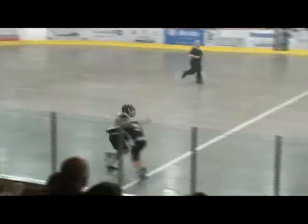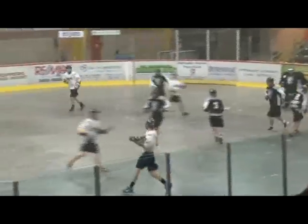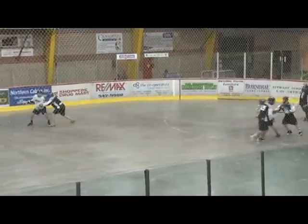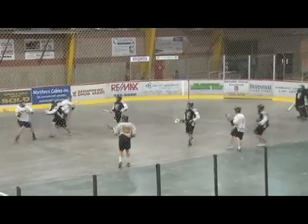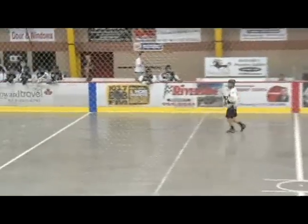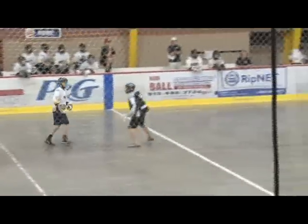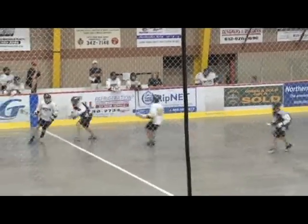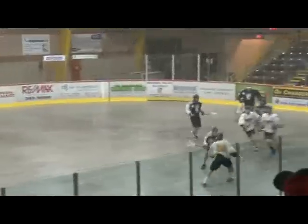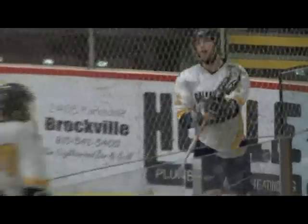Brockville now, taking it up the field, is the captain, number 20, Doug Udding. Doug passes it off to number 12, Jarrett Pitt, who passes it off to number 10, Jake Foster. Now, Jarrett Pitt trying to get inside the Kingston zone and does by passing it off to number 10, Jake Fawcett. And there was a shot in goal.